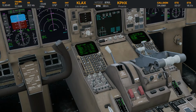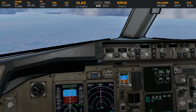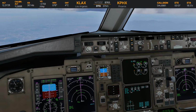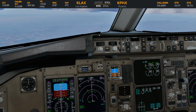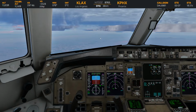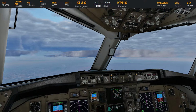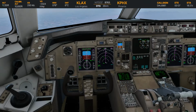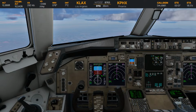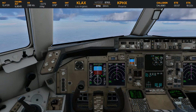Alright, let me extend the speed brake. And we are good here. All right, 10,000. Landing lights. And auto brake is already set. We need to be at 3,000. And we're just about reaching 255 here.